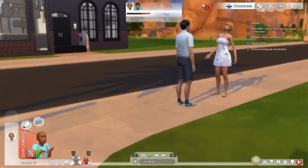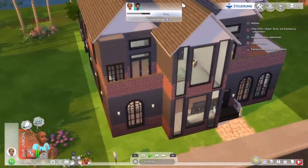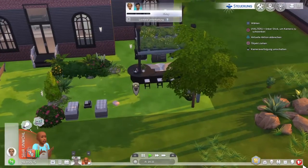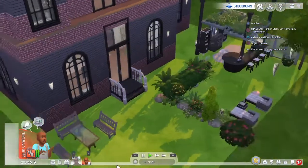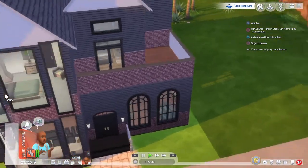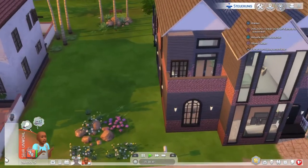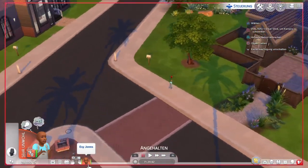Wait! Look! Oh, guys, do you see this house of mine? I actually built this. Wow, I just forgot that I actually built this here. Well, I missed this house. It became very cool. It's okay. But I think I need to make something here. Anyway, let's play. Where's she?